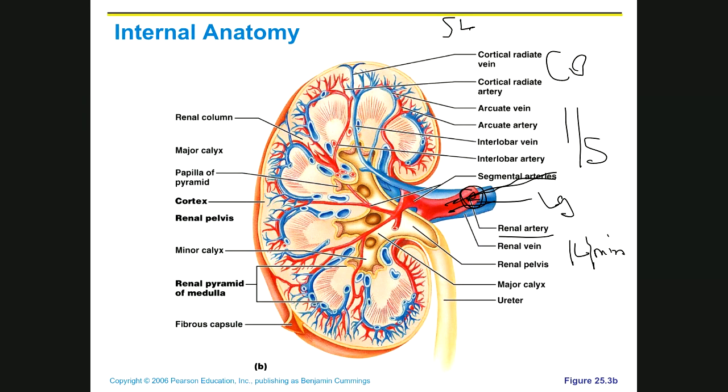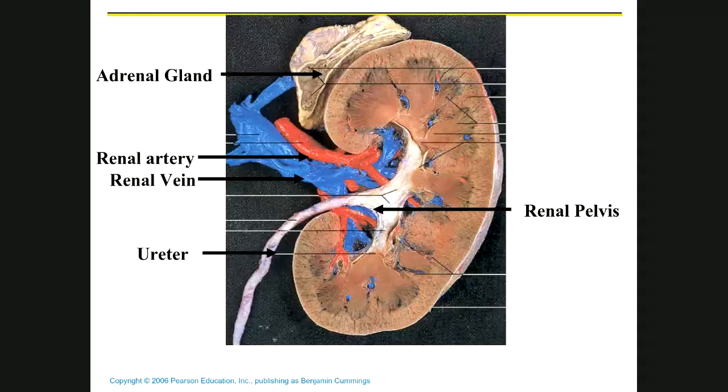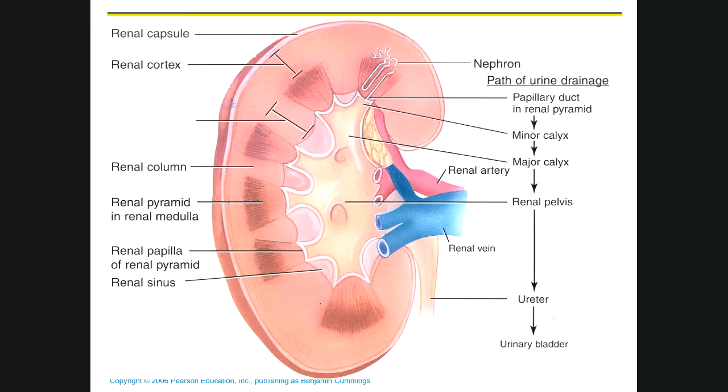And the artery branches right off of the aorta. So here's the abdominal aorta, and there's the renal arteries. They're large. They have a very, very high blood pressure because they're right off of the aorta. Again, about 1/5 of your blood supply goes through here. So if we go back to this other picture, you can see just how large the renal artery is.